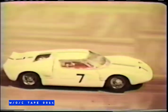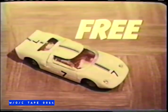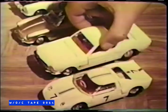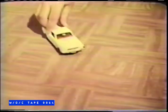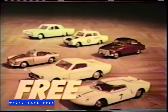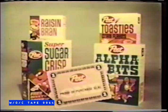Kids, now you can get a terrific dinky toy model car like this Ford GT Racer or any of five others free in the mail for 7 proof of purchase seals from the Post Cereals Mom Buys for You. Look what you get with this Mustang. A lift-up hood and trunk, doors that open, fingertip steering, a super-tough all-metal body, and more. Get your dinky toy model car free by sending us 7 proof-of-purchase seals from your favorite Post cereals.